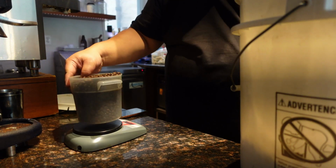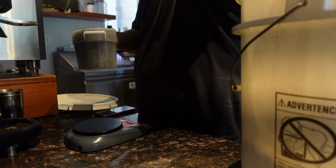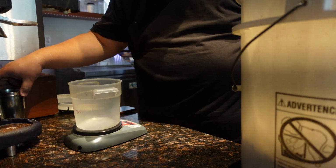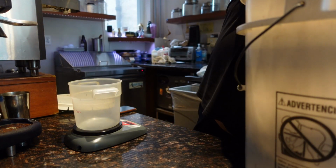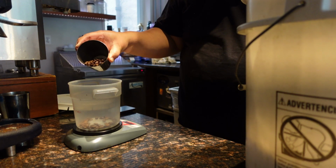family. And what they've really pioneered is this anaerobic fermentation, where you're reducing the amount of oxygen that is available during the fermentation process of the coffee. And we're using a Caturra, a red Caturra coffee.